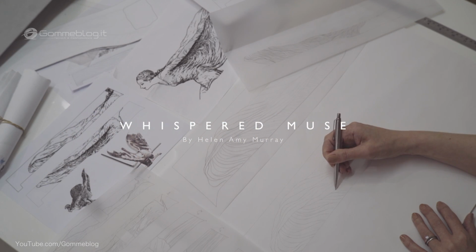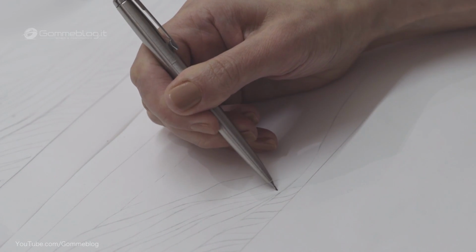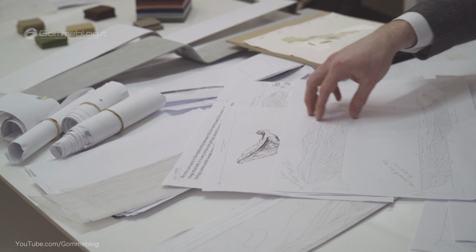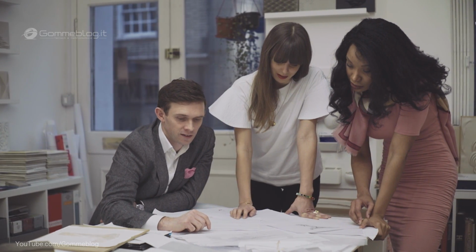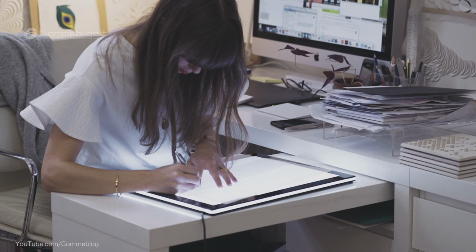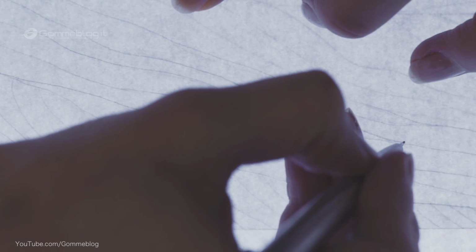Helen draws inspiration from the illustrations of Charles Sykes, the sculptor credited with creating Rolls-Royce's enigmatic figurine. Helen has created an almost serene landscape from which a form begins to appear. What emerges is the trailing arm of the Spirit of Ecstasy.